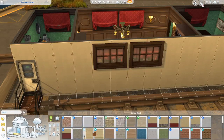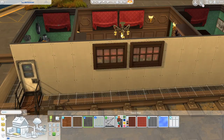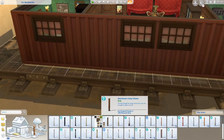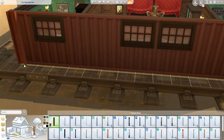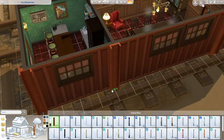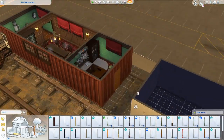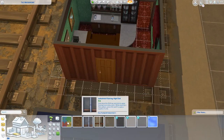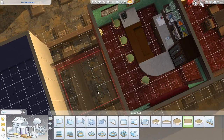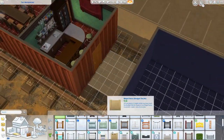For the outsides of the trains, I kept it kind of simple. We don't really see the outside of the train, and I'm imagining that the outside of the train is also pretty ornate. I know a lot of old trains actually were really pretty architecturally pleasing on the outsides of them. But it's also a pretty old train, and it's been sitting around for a long time. And I also wasn't exactly sure what it would look like. I was limited on space on this lot. So I decided to just use this metal siding that we got with the Eco Lifestyle pack. And it does look like train car sidings.